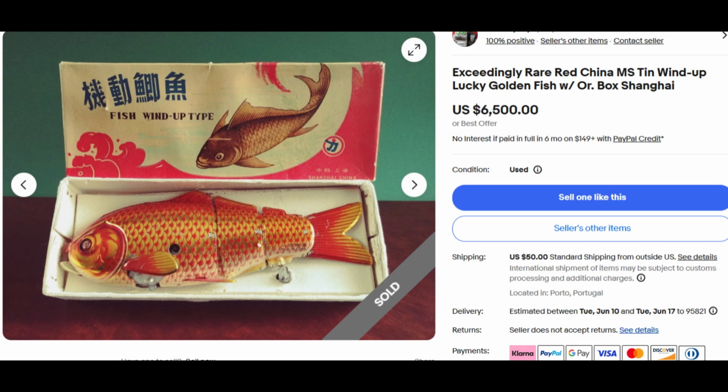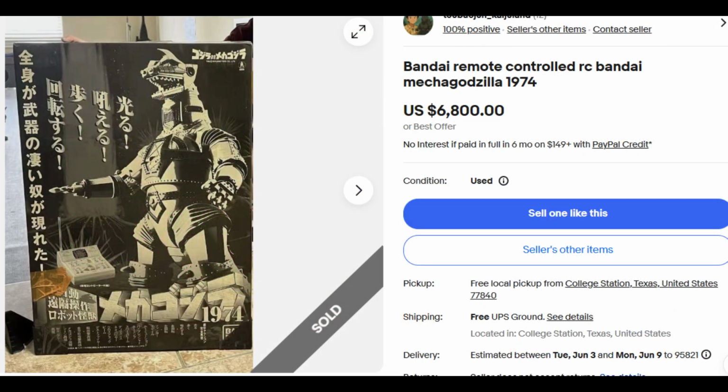This is a wind-up Lucky Golden Fish, which somebody paid $6,500 for. I don't know if I'd pay $6,500 for a fish. I'm not exactly sure what it does when you wind it up. I'm assuming it probably flips and flops like an actual fish. But anyway, somebody paid $6,500 for it. Next we have a Bandai remote-controlled 1974 Mecha Godzilla. For some reason, Godzillas can sell for quite a lot of money, so this isn't a huge surprise to me. But it is still a lot of money, $6,800.